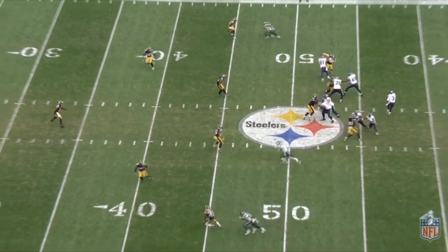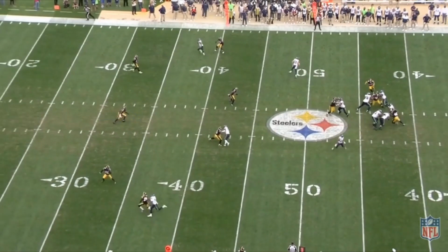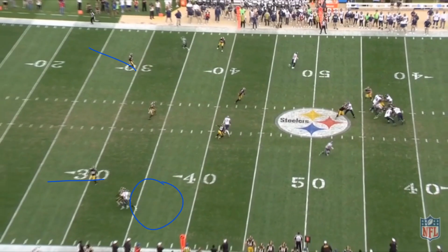Steelers playing inverted cover 2. So you're going to have two hook the curls, two flats here, and then the deep middle defender is going to drop down into a 3 hole. So he's moving a little bit forward here. You got two outside corners. And Steven is the flat defender right here.